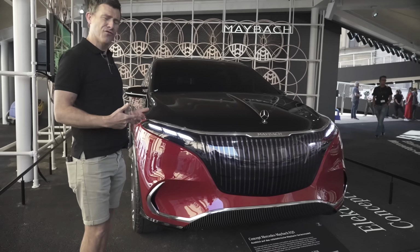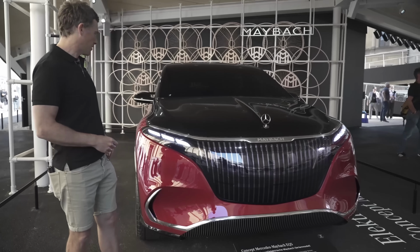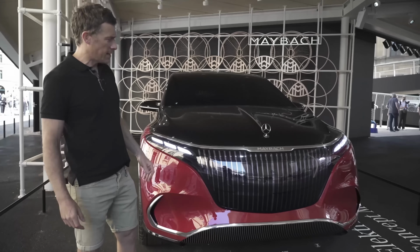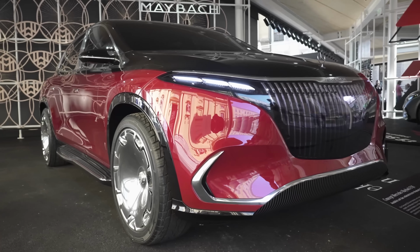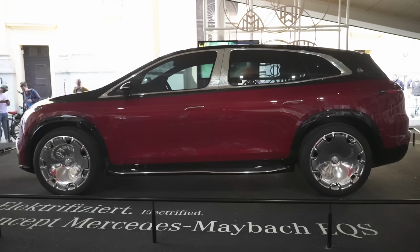Mercedes has revealed this very, very discreet vehicle here in Munich. It's very hard to notice. It doesn't stand out at all. It's not in your face, not in any way, shape or form. It is the shy, retiring Maybach EQS. So it's basically the luxury version of the EQS that's been jacked up because it's now an SUV.